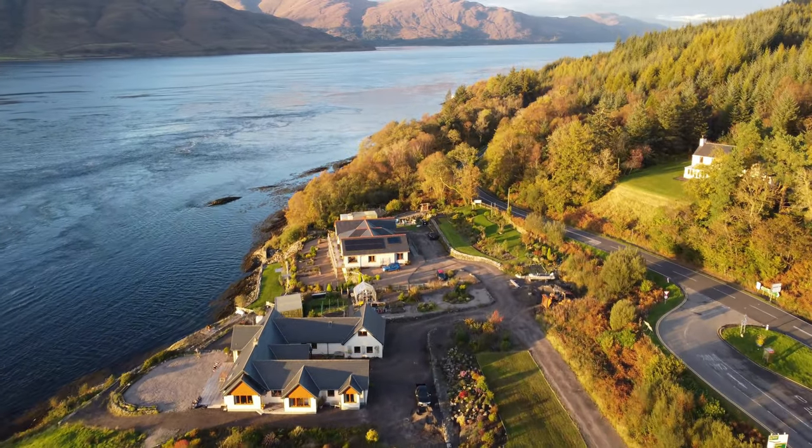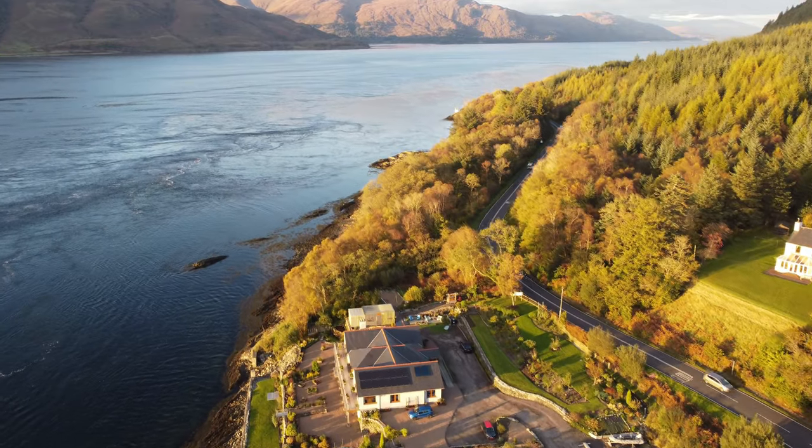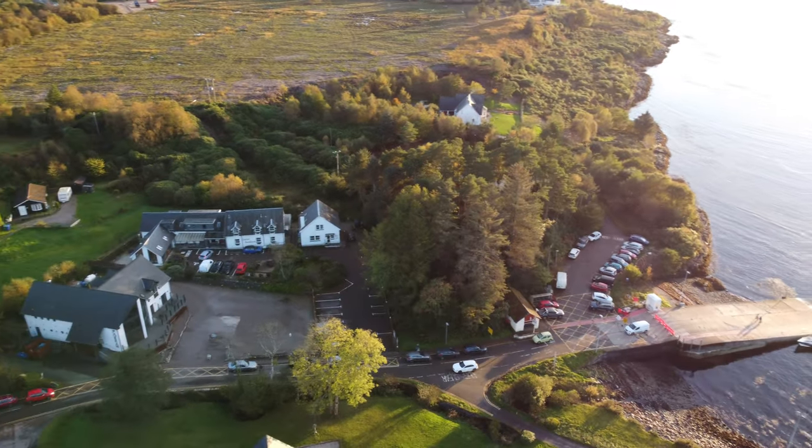At the entrance to Loch Leven, we chose to stay in this tiny village of Onich before continuing our journey and doing lots of stuff between that village and Edinburgh.